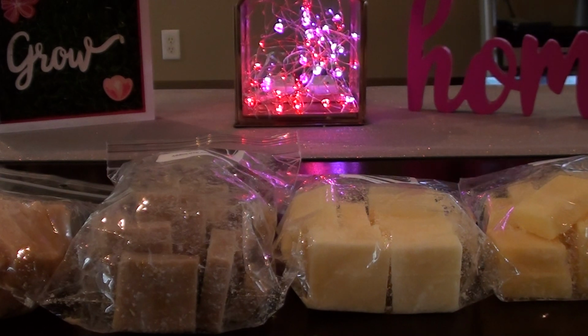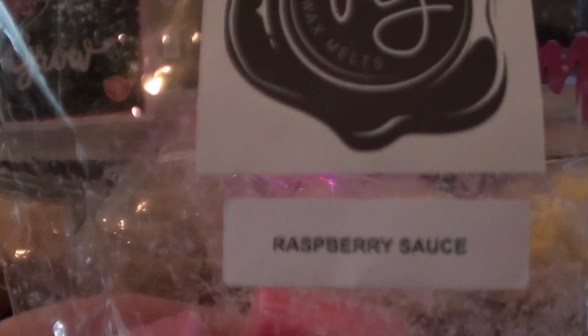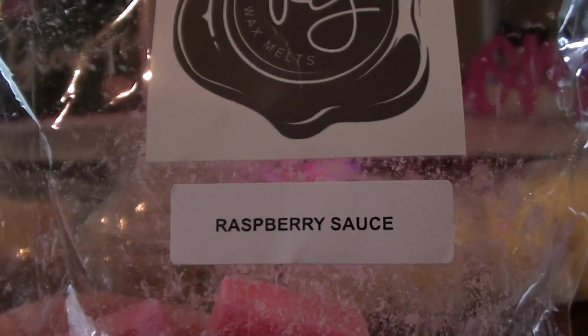I'm going to be doing a short wax reviews video next, and I'll talk about raspberry in there for a minute, but basically, I got another raspberry scent from Scoopable Tart Wax, and it was really artificial. It wasn't raspberry sauce. It was like raspberry jam or something. It was not sitting well with me.